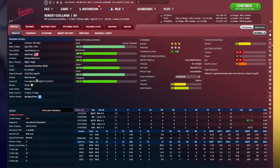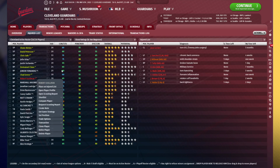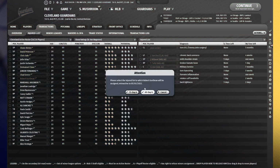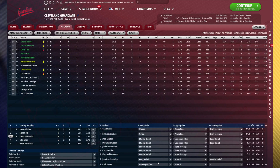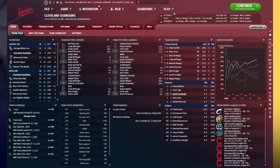Gesellman's out for 4 months. He was off to a terrific start, too. Only 2 runs allowed and 9 innings pitched with very strong rates. He has not yet allowed a walk or home run. That does open up a spot on the active roster for Heuer, however. He will be our second setup guy behind Clase. We'll see how he does.